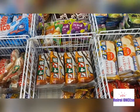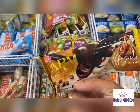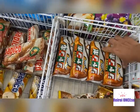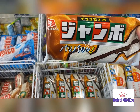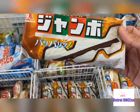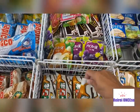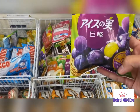And now we still have the, this is a chocolate ice cream. And this is the jumbo ice cream, Monaka. This is also popular guys. Sobrang sarap nito, sobrang popular dito sa Japan din ito. And then we also have this ice cream.